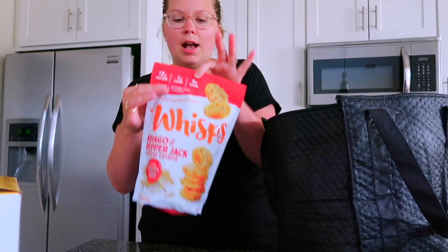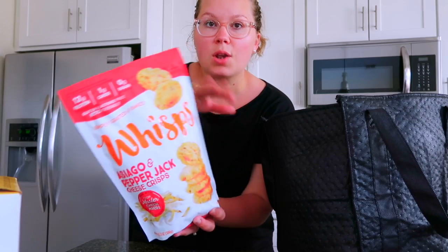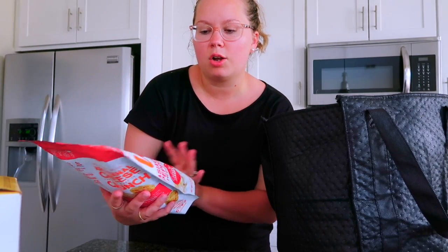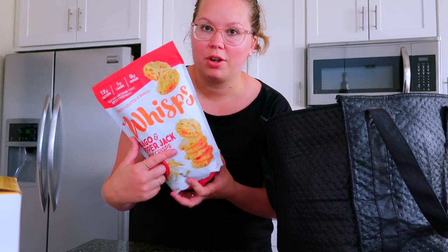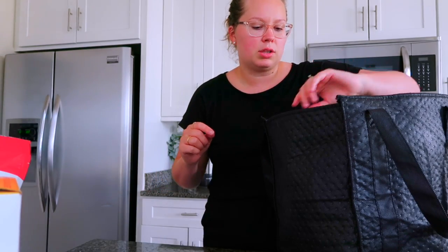Then for us, I got the cheese wisps. So these are Asiago and pepper jack. These are just so good. If you want crackers, being on keto, these are super good. And again, I'm trying to be low dairy, so it's not something I would eat all the time.